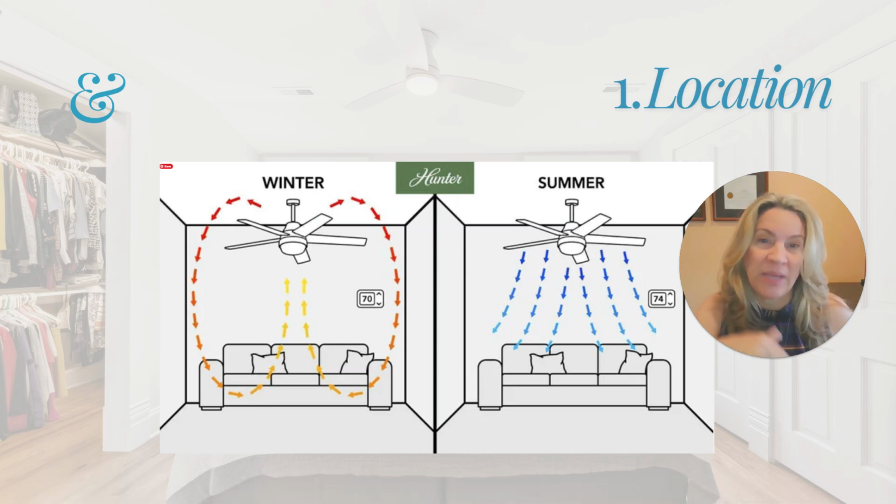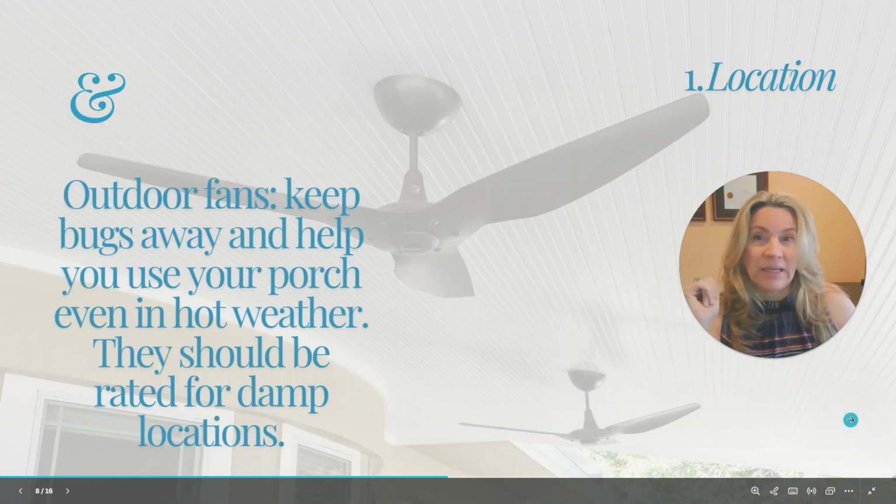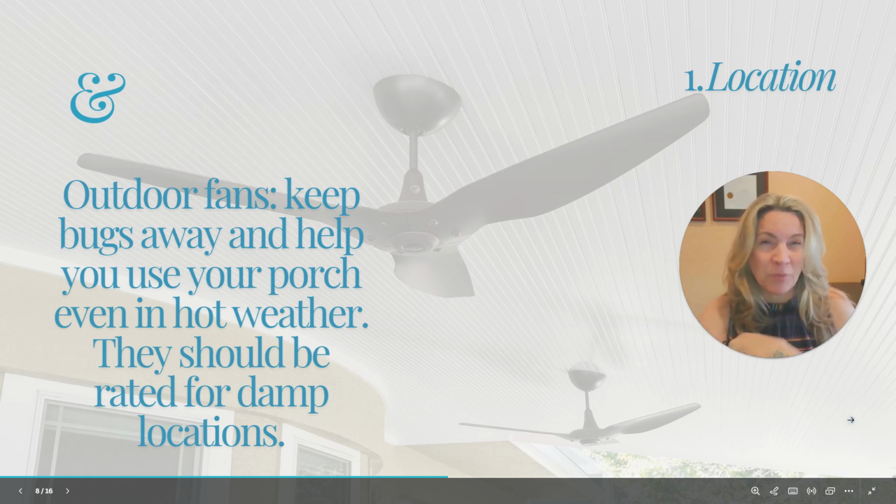Fan blades have a pitch, they're angled, and that pitch helps either scoop cold air up from the floor and push warm air down from the ceiling, or it helps blow cool air down to you in the summer. Either way you aim your fan for the season, it's going to help keep your temperature more comfortable for you long term. Outdoor fans serve different purposes.